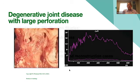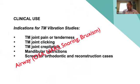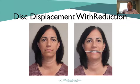So what would be the clinical use? Well, basically any type of joint pathology or restriction of movement, screening for orthodontic cases, reconstruction cases, airway, obstructive sleep apnea, upper airway resistance, snoring, bruxism, you name it. Basically anything that you're going to stick in somebody's mouth and you want to know what's the health of the joint before you start, I think that's important. Well, let me just demonstrate this to you with a case.